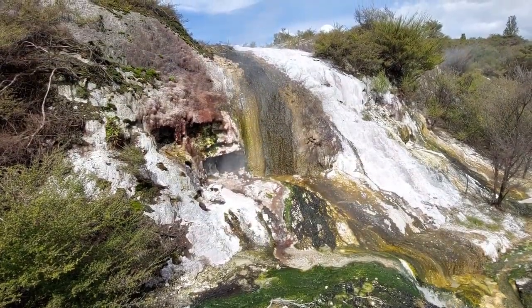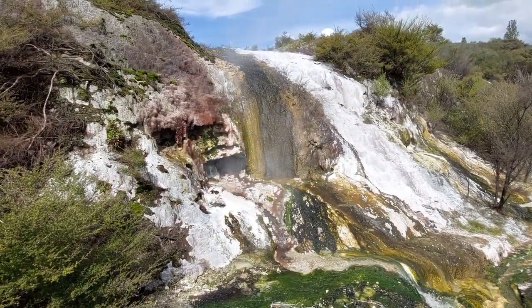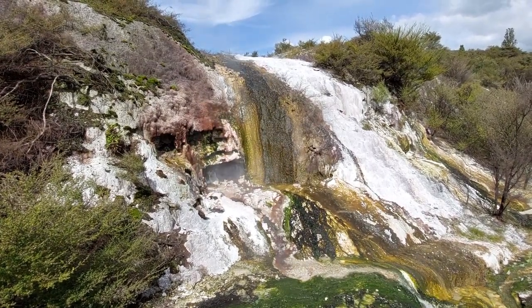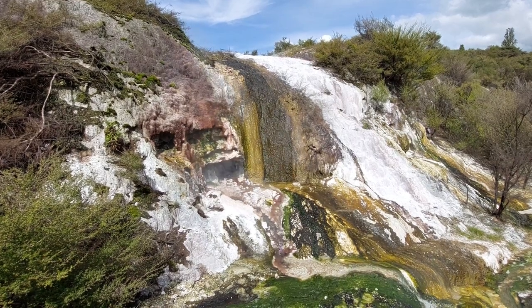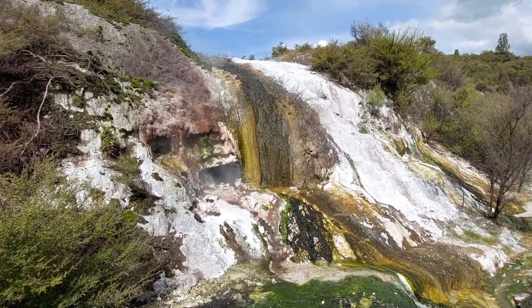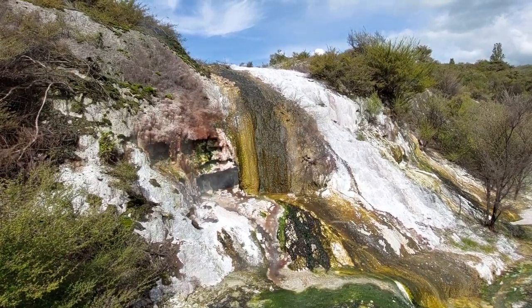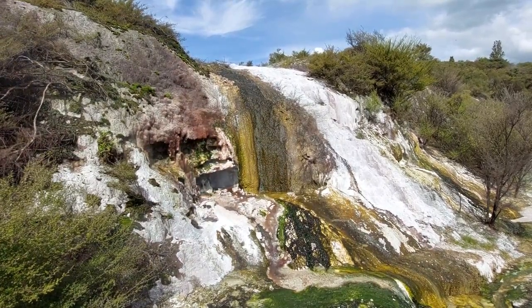I don't know why it is, but still hot pools, like just a pool, even a mud pool, seem less unlikely than running water that's boiling. There's something really weird about seeing running water that you associate with coolness and freshness, and it's boiling.